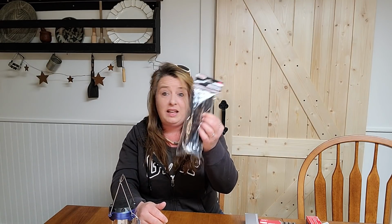There are so many things you can do with zip ties, and they are great for putting shelters together in an emergency, things like that. I love zip ties. And these are a really great buy. I think there's 60 in here, 60 for only $1. Super good deal. And those are the 10 things that I always look for at the Dollar Tree.